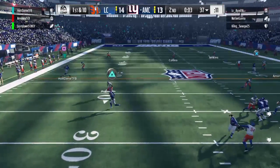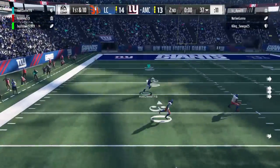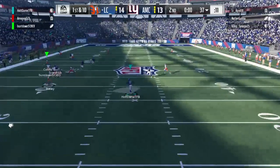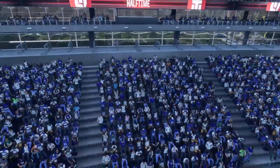A final shot before break. Wade, flush to his right. And this is going to be intercepted. Picked off by Champ Bailey. And he will be brought down as time is now run out on this first half of action.